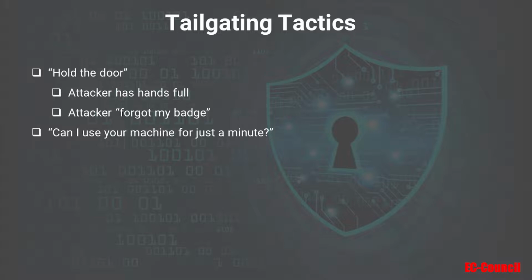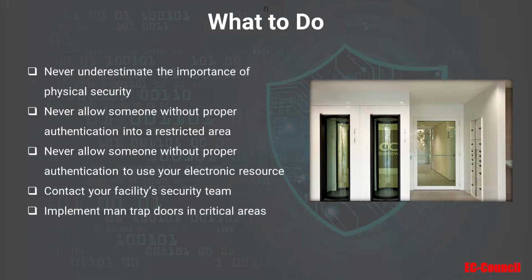Another tailgating attack involves asking for electronic access to a restricted resource. "Can I use your machine for just a minute? It's such a pain to log into my account to check this little thing." So what should you do?